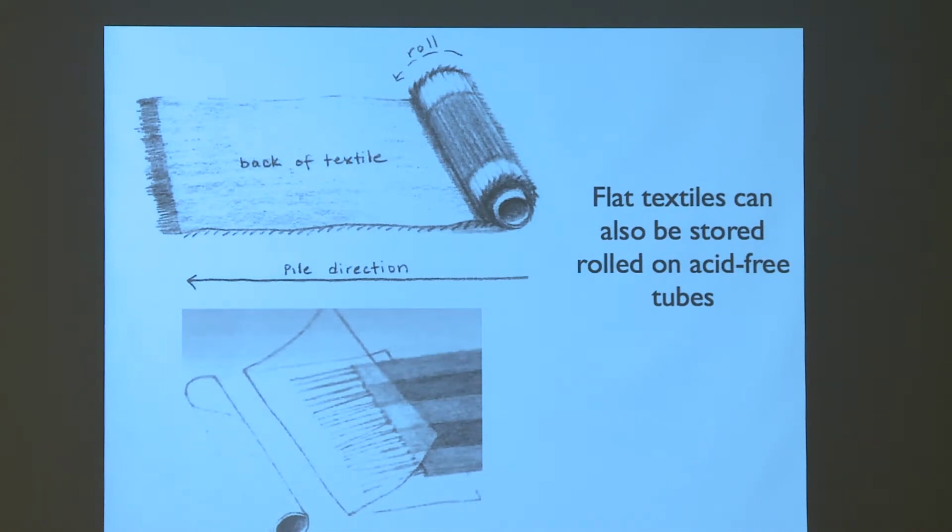Oversized textiles can be a challenge. A heavier textile, such as a carpet or tapestry, is best rolled on a large tube. And here I just want to point out that yes, it is being rolled face out, and I'll talk a little bit more about that soon, and it's rolled in the direction of the pile. And if you have fringe, you can use tissue to align your fringe and get it so that it goes straight onto your roll.